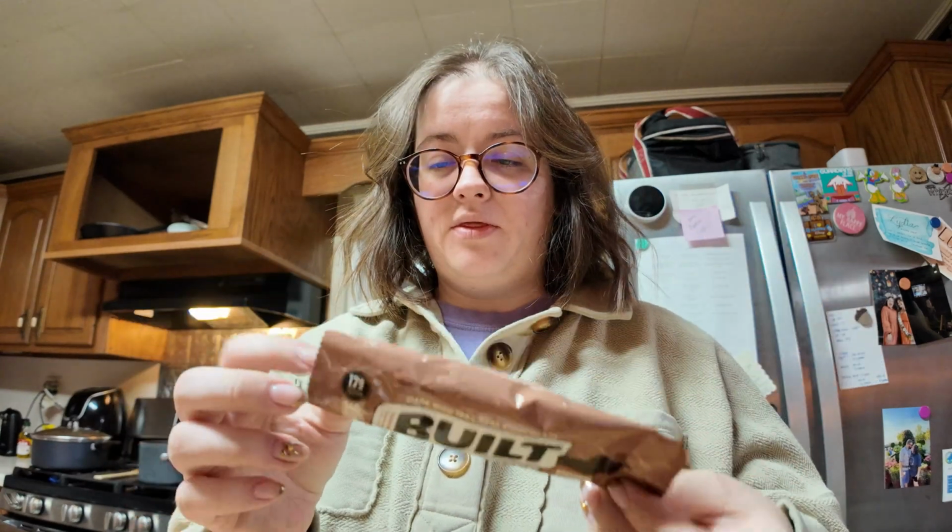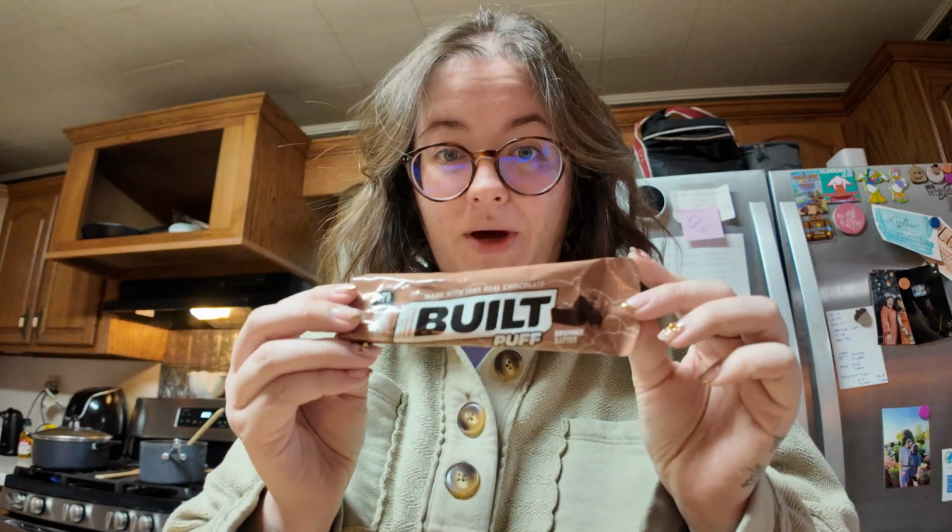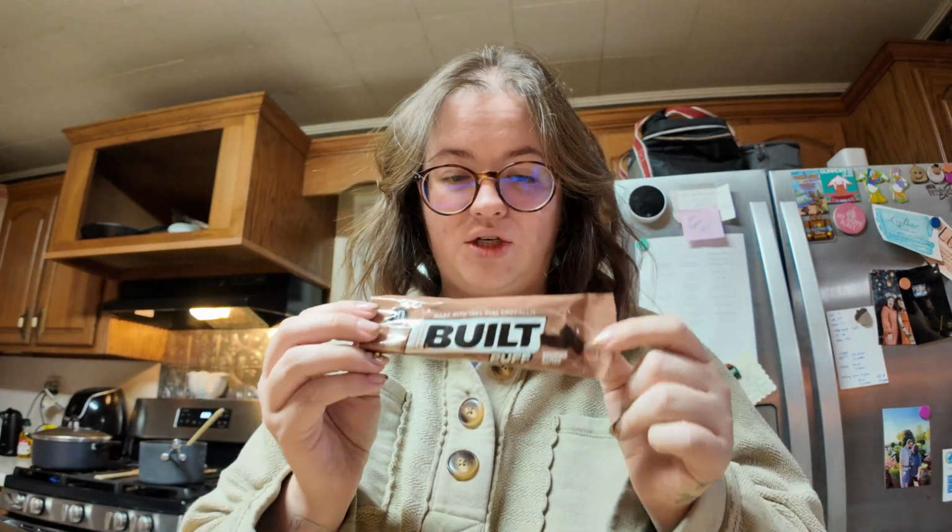Soup is almost done. I wanted to share about this little protein bar that I stopped and got. I am easily influenced, just to be honest. So I went to the gas station on my way home from work and I saw these Built Puff bars. The other flavors that I was seeing on TikTok and stuff just didn't seem up my alley, but I love a good chocolate or brownie situation, so I grabbed this and tried it, and holy moly, I didn't expect, because I'm weird on textures, I didn't expect to like it, but it was so good. So I don't know if I can get them anywhere close to me, like in bulk, more than one at a time, but it was really, really good.